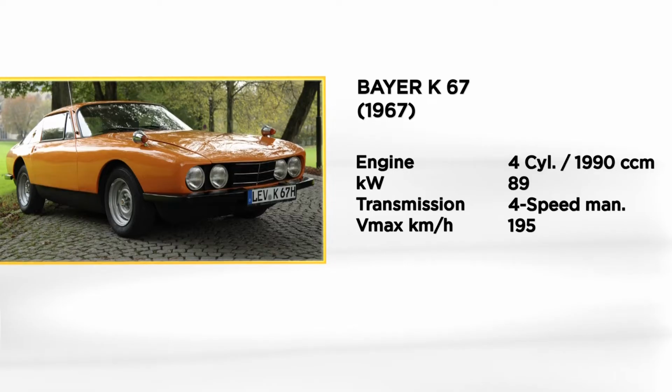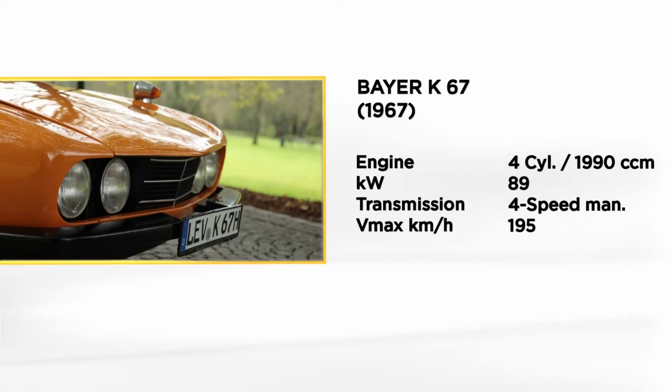And the new vehicle was presented at the Hanover Messe in 1967, hence the name. With its 2-liter 4-cylinder, the Bayer K67 delivers 120 horsepower and, due to its good aerodynamics, scratches at the 200 kilometer mark.